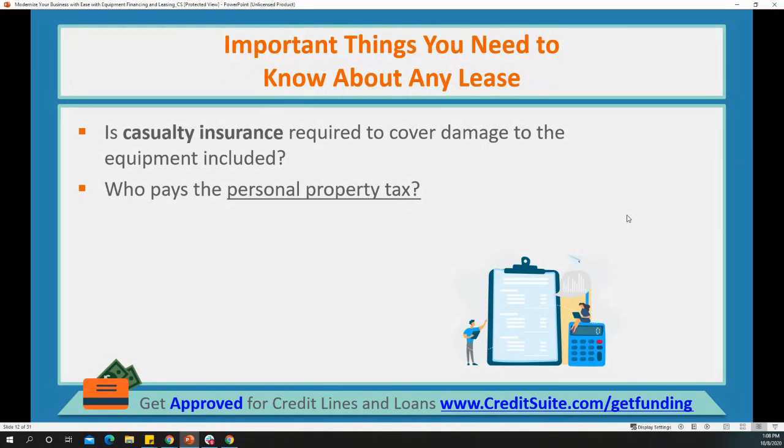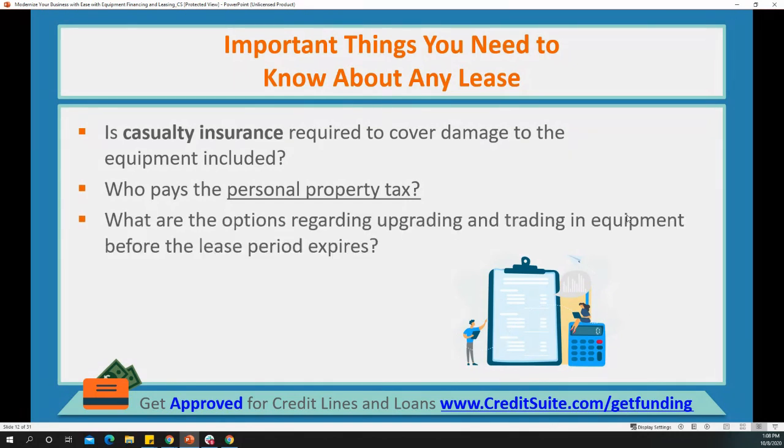You want to make sure, again, if there's damage done to the property, who's going to be responsible for the insurance on that? What are the options regarding upgrading and trading in equipment before the lease period ends? Great question. Some companies may allow you to trade up within a year. Others may say you have to finalize the contract till after 2.5 years. Who is responsible for repairs? Most likely, 90% of the time, it's going to be you as the business owner that's responsible for the repairs. But sometimes there are options in the contract where you can buy an extended warranty.